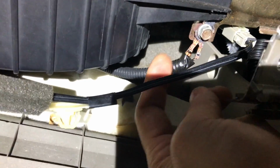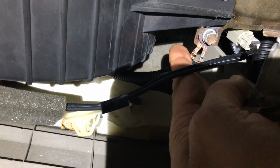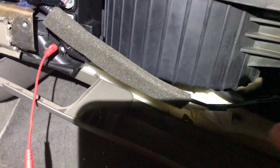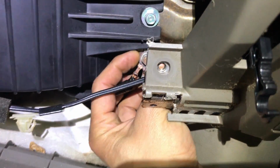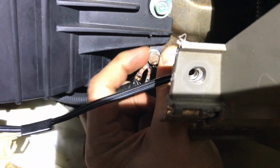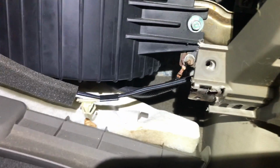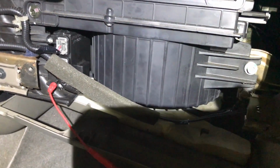So check this out, guys. A loose ground. You can see that is the main ground for that unit. The problem here is that we have a very corroded and loose ground. As you can see, even the bolt, I can spin it with my fingers. So I'm going to tie this up and recheck everything, but surely this is the fix. I'm very glad that I took this way sometimes, and this is up to you. You guys saw, I don't know how many codes in there.